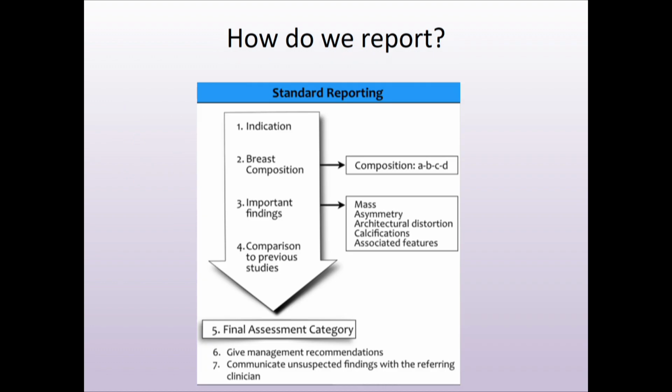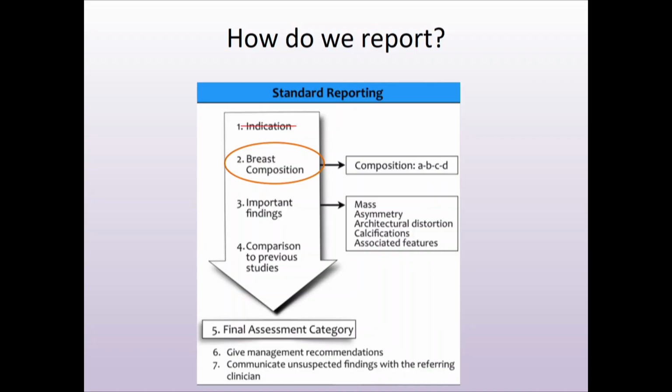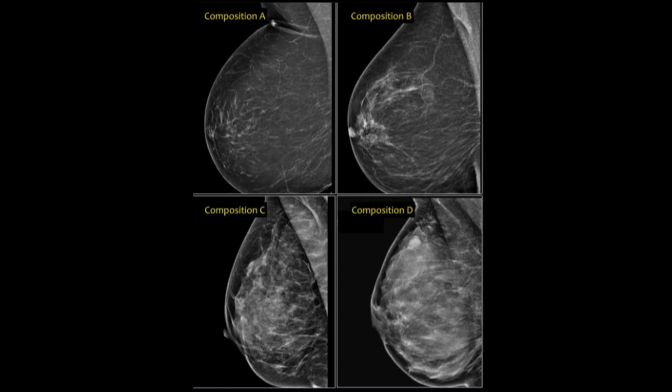I thought to give you some insight into how we report as a radiologist in regular clinics, but also during breast screening. In regular clinical practice, we need an indication, for example, a palpable mass in the breast. For the screening, we don't need an indication because the indication basically is prevention. The second thing we look at before assessing a picture is breast composition. We have 4 types of breast composition, and I would like to show these to you so you understand the importance of knowing the breast composition.